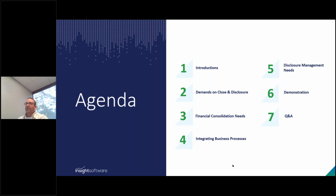So the agenda today, we've already covered the introductions. Then we're going to touch on the demands on close and disclosure, sort of at a macro level. From there, we'll talk about financial consolidation needs more specifically, and bridging the gap between that natural financial consolidation process and your disclosure management process, integrating those two together. At that point, I'll turn it over to my colleague, Evan, and he'll walk through the more disclosure management specific side of the webinar today. And then we'll end it with a short 10-minute demonstration of our applications. And then we'll open it up to Q&A as Neil had discussed.